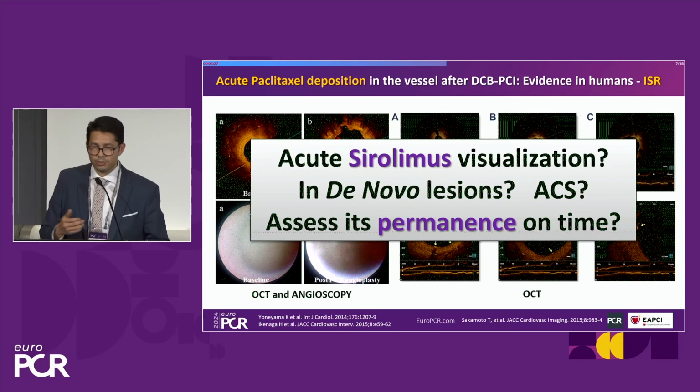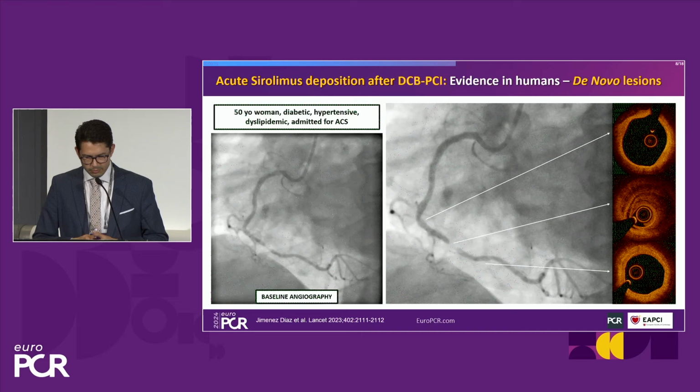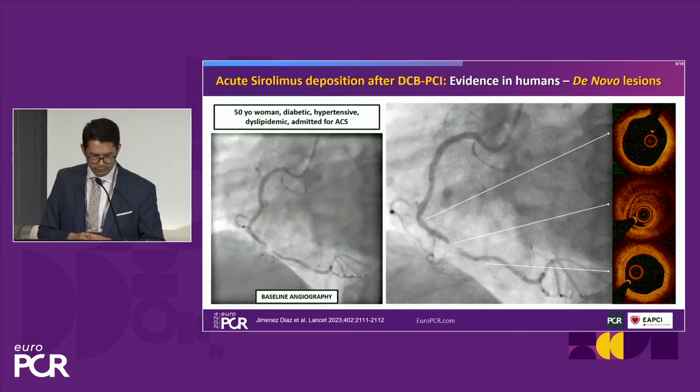Can we see it in acute coronary syndrome also? And more important, can we assess its permanence on time in the vessel wall. Well, this is a 50-year-old woman that was admitted for an acute coronary syndrome due to an atherosclerotic plaque in the distal right coronary artery.